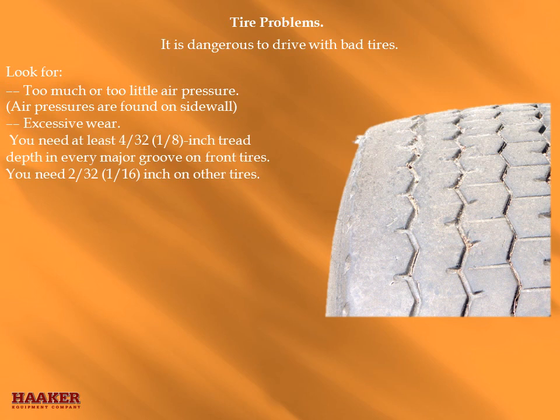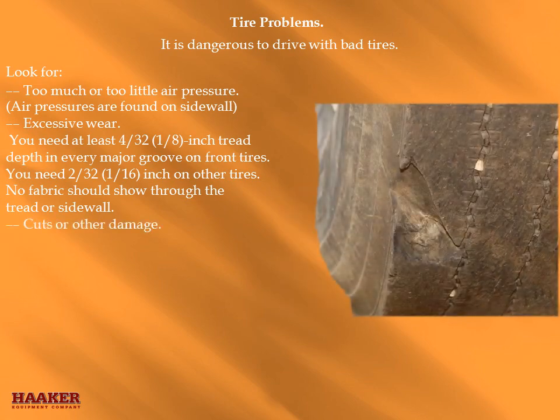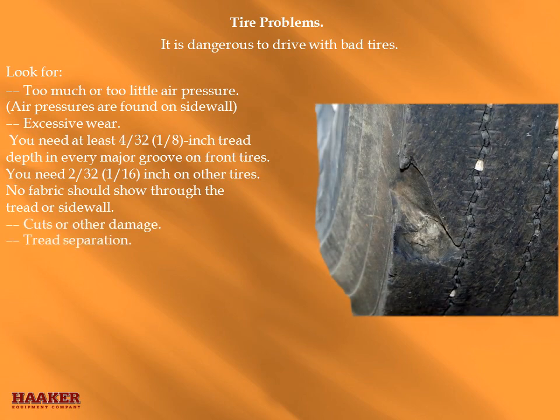Check the tread depth on all your tires. You need 1/8 of an inch of tread on every major groove on the front tires and 1/16 of an inch groove on all other tires. Inspect the tire for damage. There should be no fabric showing through the sidewall or the tread of the tire. Look for cuts and other damage or tread separation.